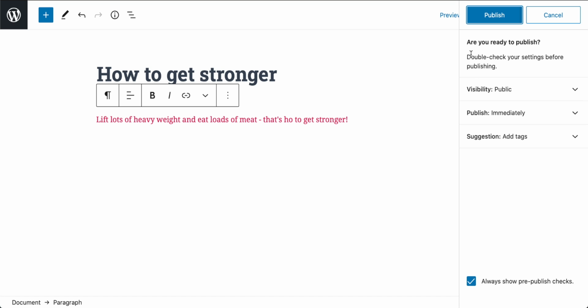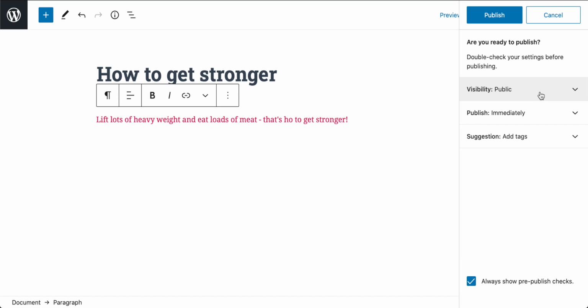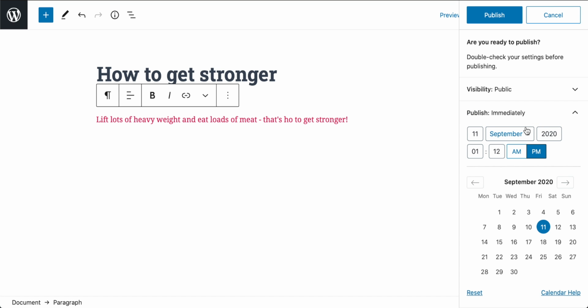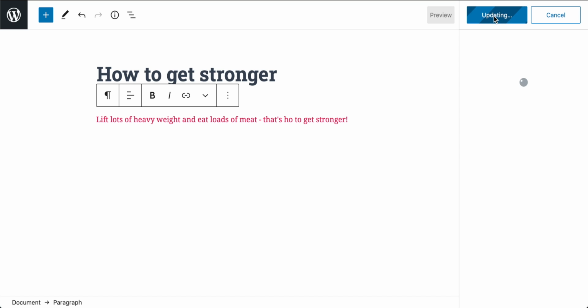So we press publish. Are you ready to publish? Visibility public. Do you want it private or password protected? So there's lots of options here. Do you want to publish this immediately or maybe put it on a schedule? So lots of really cool options. You can change that all yourself, but let's just go ahead and publish it right now.